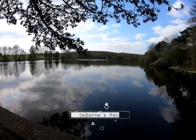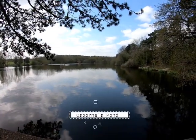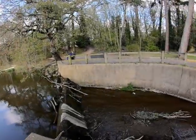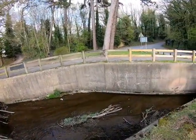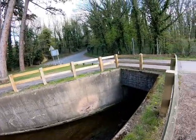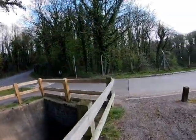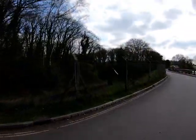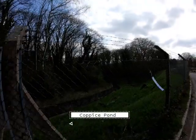So this is where the journey of the Nutbrook begins, Osborne Pond. And the water would meet this dam, make its way along here, which would then take you to Coppice Pond, which is just the other side of this road, and down there.